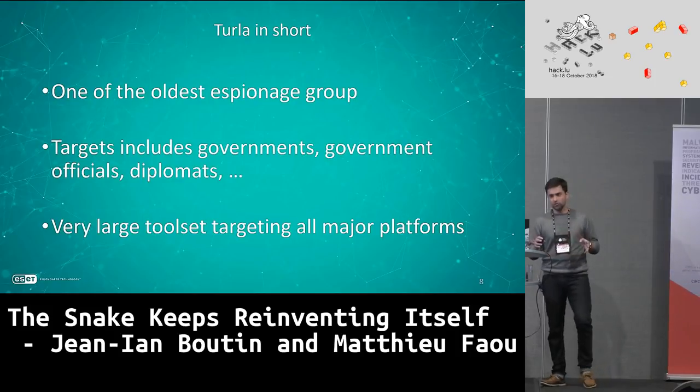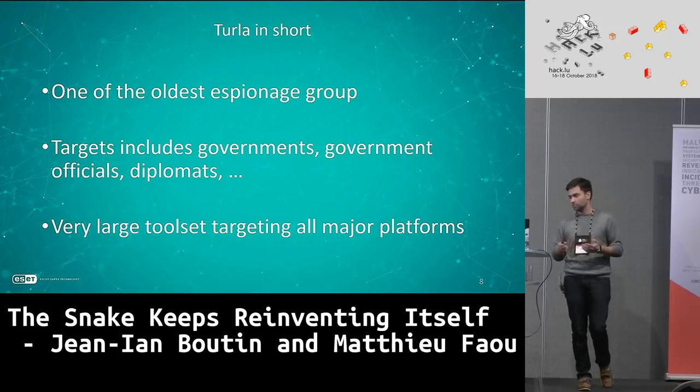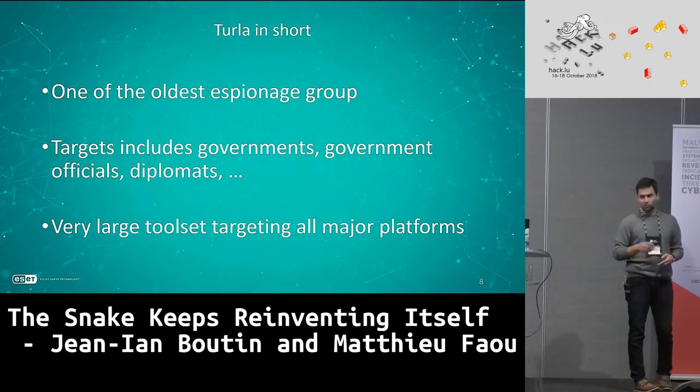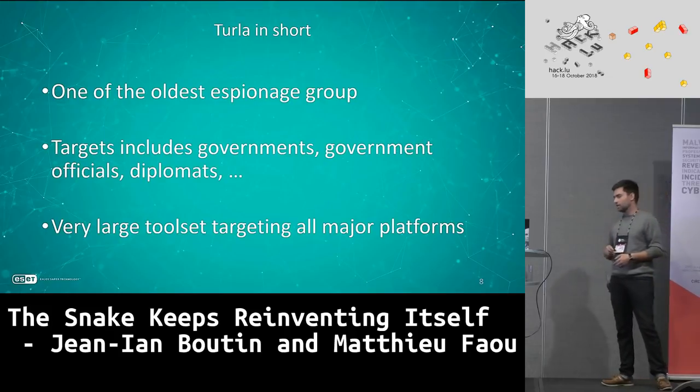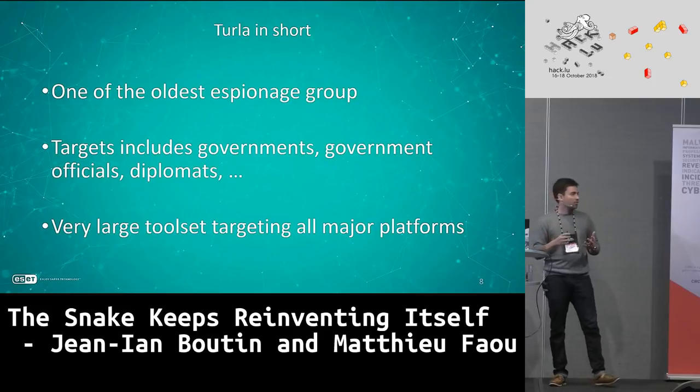So, Turla in short, one of the oldest espionage groups. They target governments, government officials, diplomats. They have a very large toolset, so they have a lot of tools, a lot of backdoors that target all major platforms, so Mac, Windows, Linux, and they always operate the same way.